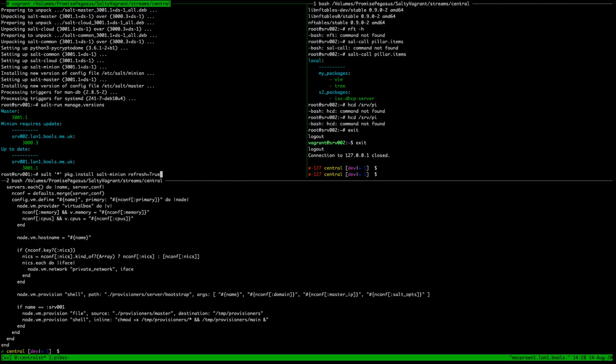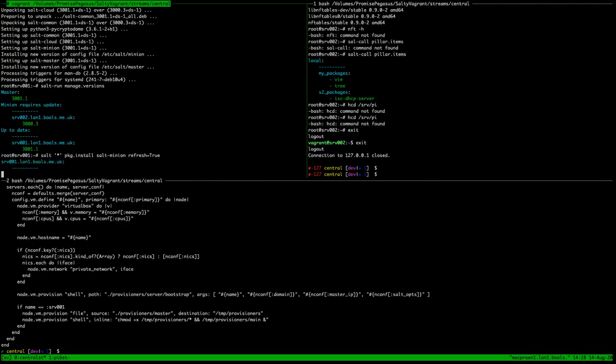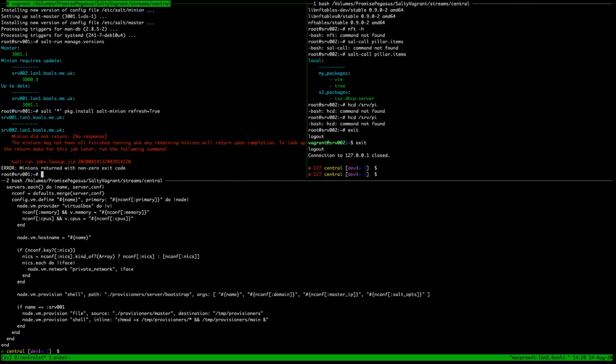Okay, so if we run that, you can see server one, basically we don't expect anything to happen because it's already up to date. And server two will fail. It'll come back and say it didn't get a reply, but it takes a while to time out. So there you go, didn't return any data. And in actual fact, the runner jobs command is a really good thing to know. We'll come back to that sometime. But if we run that, you'll see that it won't return anything because that job will never return.